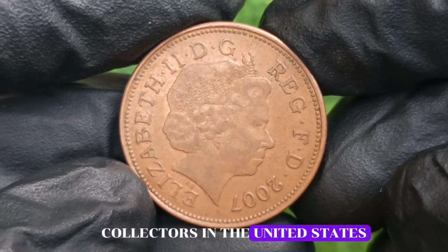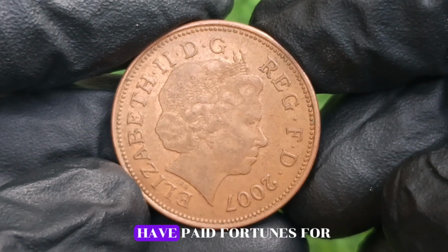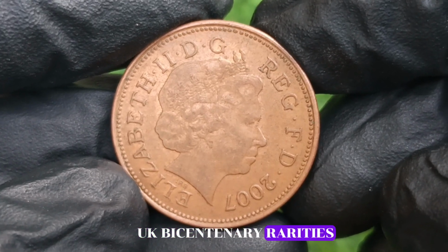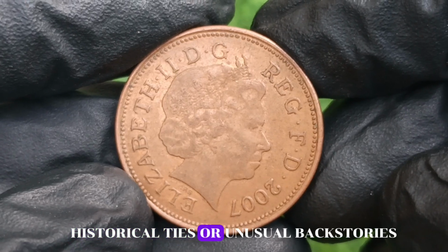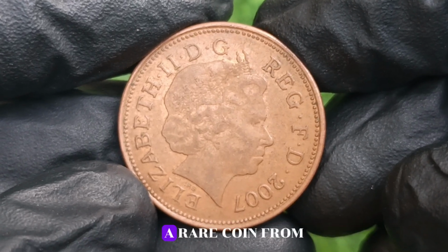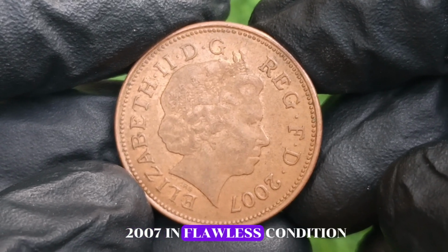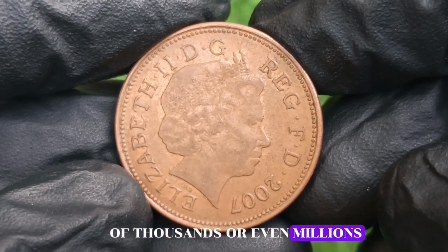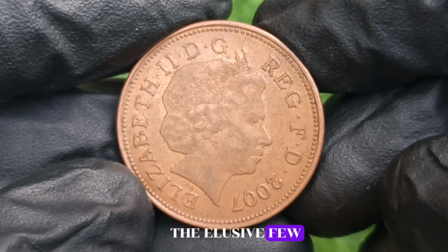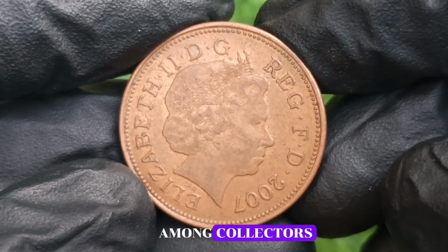Collectors in the United States, Asia, and the Middle East have paid fortunes for UK bicentennial rarities, especially those with royal symbolism, historical ties, or unusual backstories. A rare coin from 2007 in flawless condition could go for hundreds of thousands, or even millions, if it's one of the elusive few that have become legends among collectors.